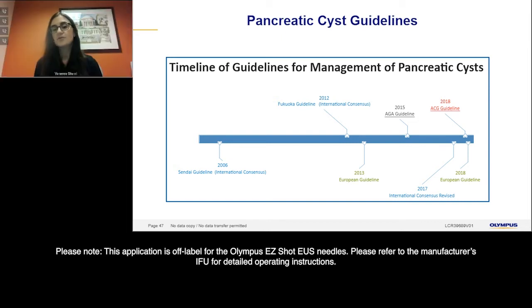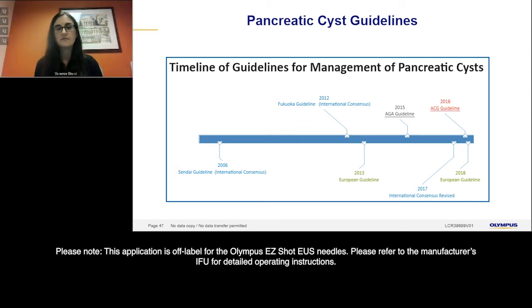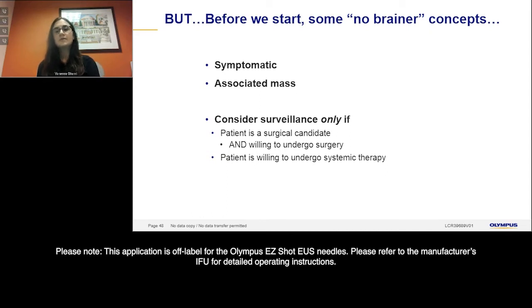And then finally, the ACG guidelines, which I find very similar to the consensus guidelines. For all intents and purposes, not to get us completely confused, I'm going to stick with the American guidelines for this talk. But I really want you guys to take these no-brainer concepts.